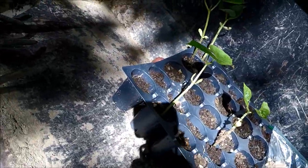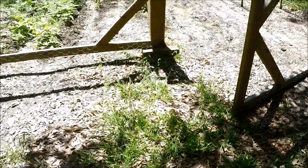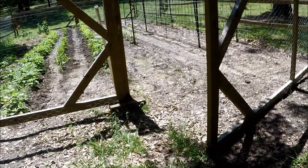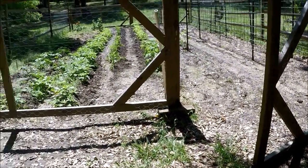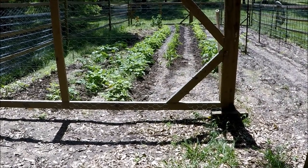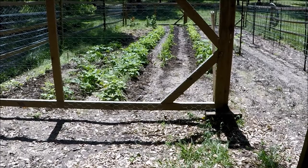So I'm gonna put these last few little green plants in the ground and hope for the best, and I'm gonna put some of the seeds I had left over in and hope for the best. It's a little late for that. But those potatoes just threw me for a shock. I did not expect that. So there y'all go.